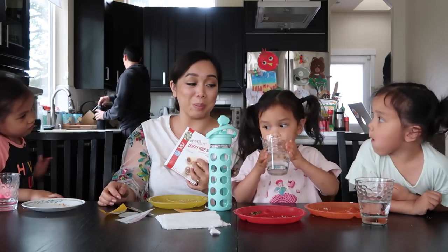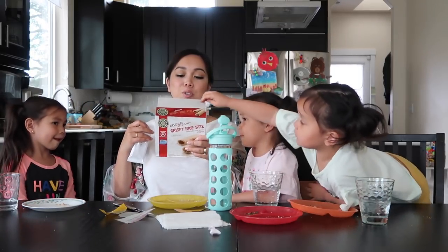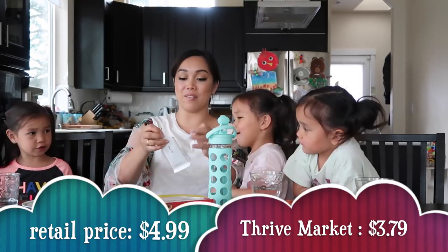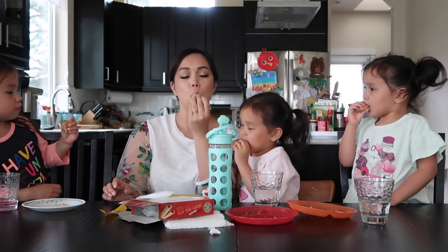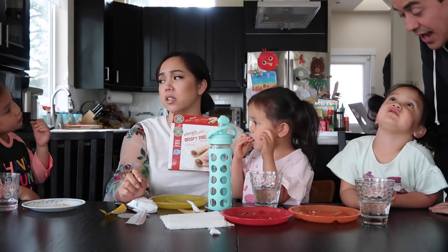I feel like we ate so many snacks. This is called Choco Dream Crispy Rice Stick. I feel like I'm all snacked out. Oh! That's so good! You know what this tastes like? Inverted Kit Kats. The wafers on the outside and the chocolate's on the inside. Oh, it's delicious. That's good!